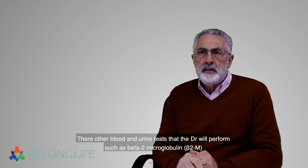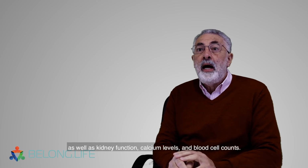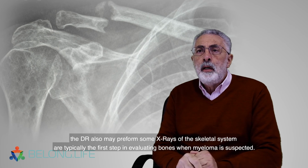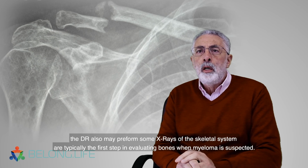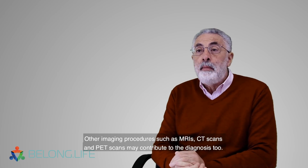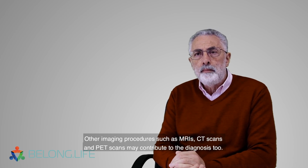There are other blood tests and urine tests that the doctor will perform, such as beta-2 microglobulin, as well as kidney functions, calcium levels, and blood cell counts. The doctor also may perform some x-rays. X-rays of the skeletal system are typically the first step in evaluating the bones when myeloma is suspected. Other imaging procedures such as MRIs, CT scans, and PET scans might contribute to the diagnosis too.